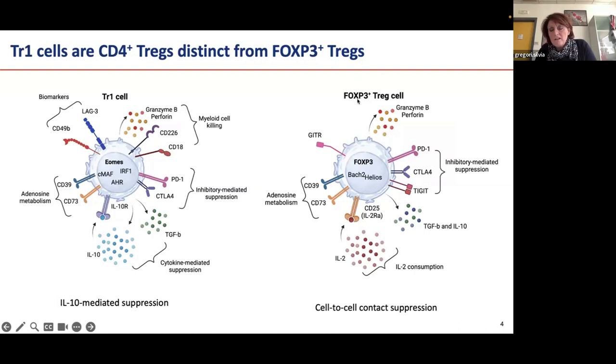While FOXP3 Tregs express FOXP3 and inhibitory molecules, and mediate suppression by cell-to-cell contact and IL-2 consumption, in addition to the production of anti-inflammatory cytokines and modulation of the adenosine metabolism, the TR1 share some of the mechanisms of suppression that are present in the FOXP3, such as the expression of inhibitory molecules and the modulation of the adenosine metabolism. But what is really critical and different compared to the FOXP3 is that the TR1 cells mediate immune suppression primarily by the secretion of IL-10 and TGF-beta. Through the secretion of IL-10, they can modulate T cells, myeloid cells, B cells, and other cell types.